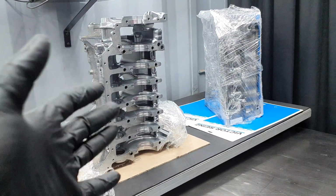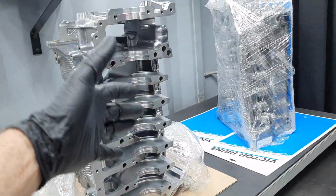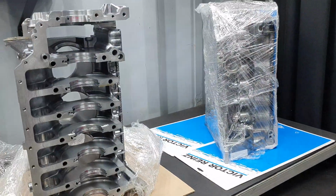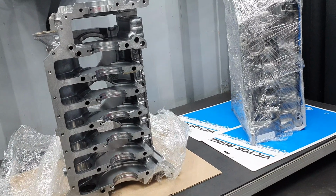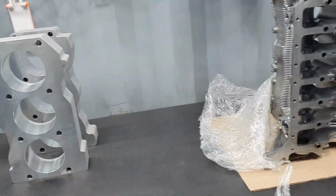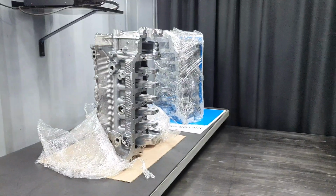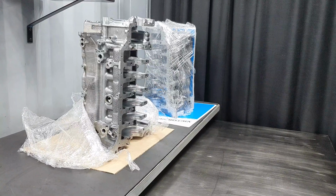For verification, or if something went wrong, I might need to send it back. Alright? Need to check also, how am I gonna check? Yes, I know how I'm gonna check it. I'm talking about the oil jets. I was thinking about the oil jets.